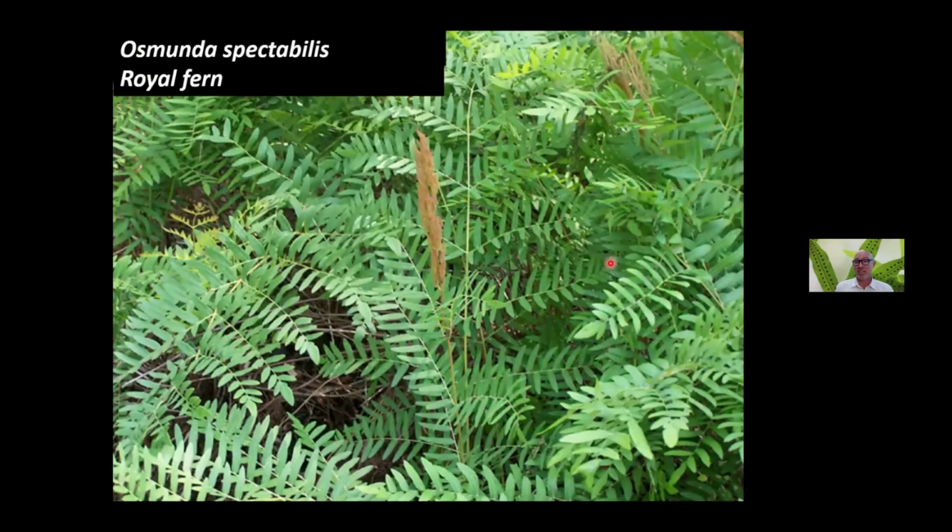Here it is from a slight distance. You can see the top third of this frond, the fertile frond, being kind of a smoky, mauvey, tan color, and the very widely spaced pinnules, very large. Royal fern.